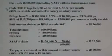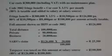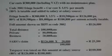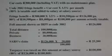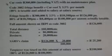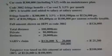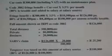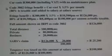The percentage of the car cost which SARS uses to determine the fringe benefit is 3.5% per month where there's no maintenance plan. If there is a maintenance plan, then the percentage is reduced to 3.25%. Now let's have a look at this case where the car costs 300,000 Rand and it has no maintenance plan. The formula for working out the fringe benefit that the employer uses to get the code 3802 fringe benefit amount is the car cost times the 3.5% per month.